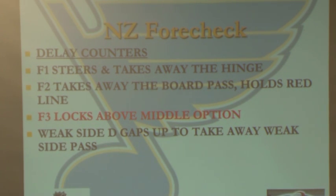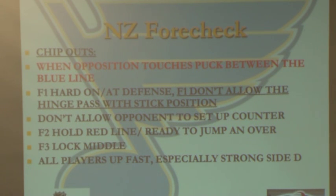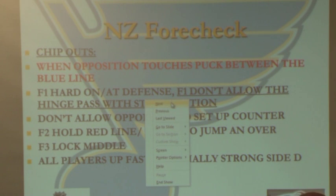But there's also situations where we absolutely want to get up the ice and create pressure. So a puck that's just chipped out just over our blue line out into the neutral zone, why would we only send one and give them a chance to reestablish their offense and get going? It makes sense for us to push up there as best we can, making a good decision at the right time to create numbers up the ice. But that defines a little bit of how we would set up our neutral zone forecheck in a situation where, and that was delays, meaning a deeper counter.